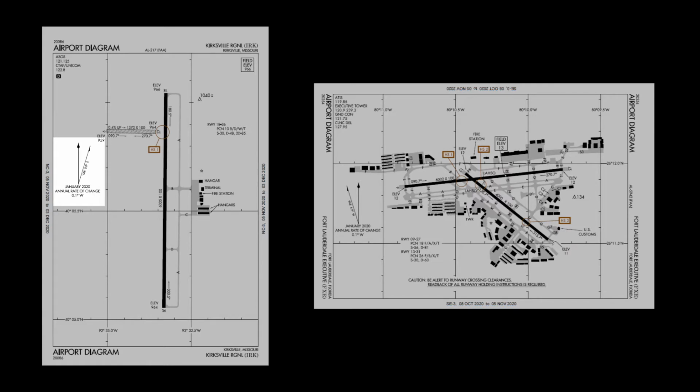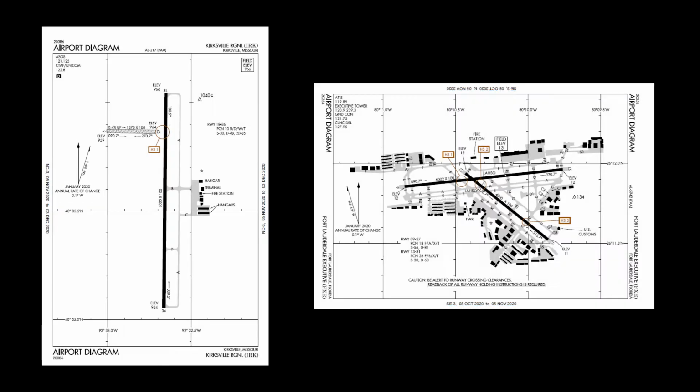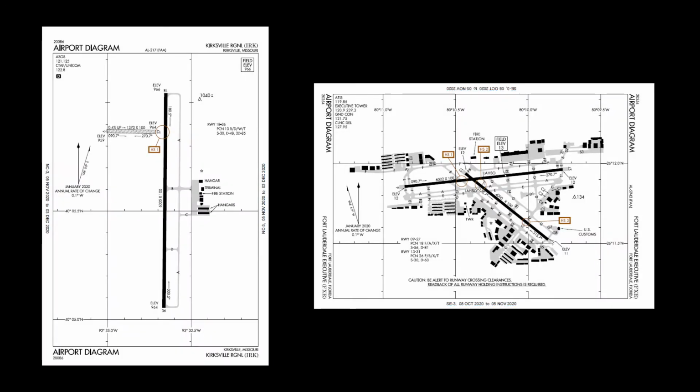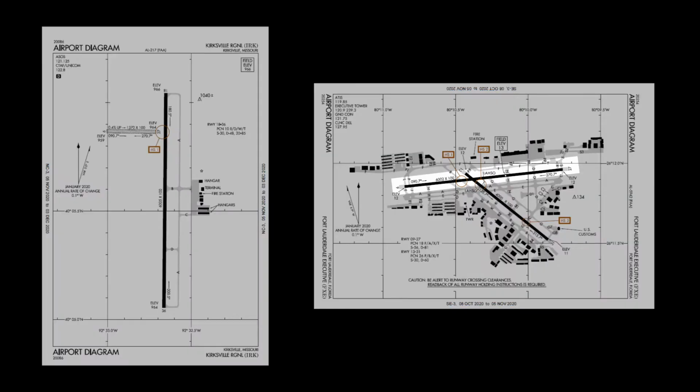Kirksville is on the agonic line with a magnetic variation of 0 degrees and an annual rate of change of 0.1 degrees west. Switching to the Fort Lauderdale Executive Airport, the magnetic variation is 6.9 degrees west. I learned to fly at Fort Lauderdale Executive many years ago, and the runways were 8-26 and 13-31. You can see that today the runways are 9-27 and 13-31 because of the change in magnetic variation.